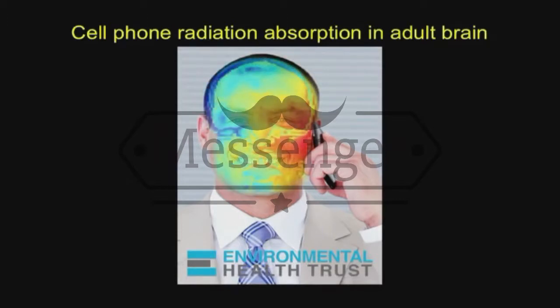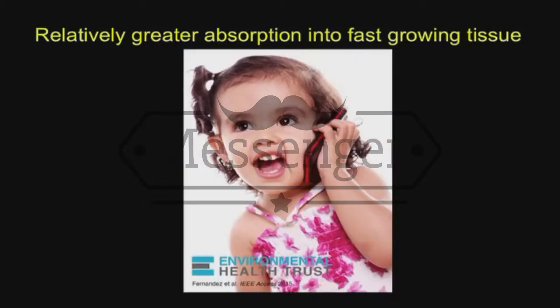And that's really not as bad as it might look, because you see the red area only gets partway through the eye of the adult, right? The one that we're really concerned about is this one with the young child. And this is a 3-year-old brain that we modeled. And you see that by the end of that 6-minute call, the peak radiation, yellow and red, is getting all the way into almost both eyes.